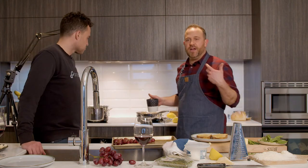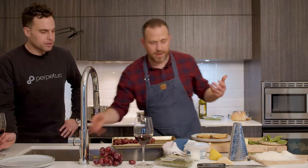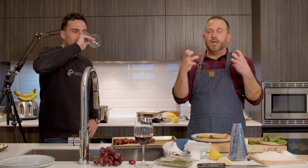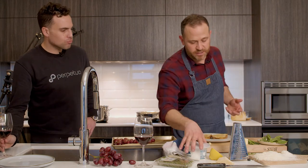So the thing I also find with people that are making pasta at home that haven't done it a lot is that the pasta gets really dry, and the pasta water will kind of just keep it at that perfect moisture level, the perfect consistency of sauce.